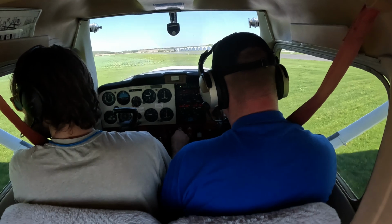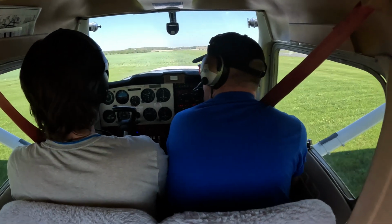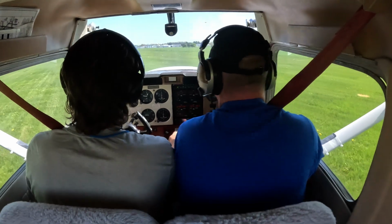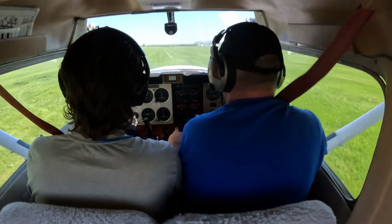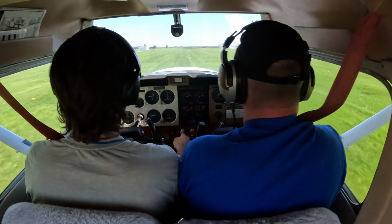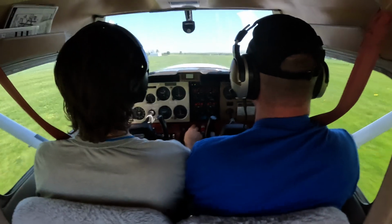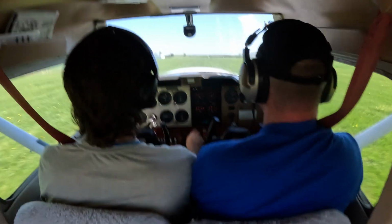Burlington traffic, 7 Golf is going to back taxi runway 1. Burlington. And Burlington traffic, 7 Golf is taking off runway 1. We're going to be departing the area to the north. Burlington traffic. All right, nice and light here. Yeah, bring that back. Yeah, just hover it. So yeah. Slowly bring that.